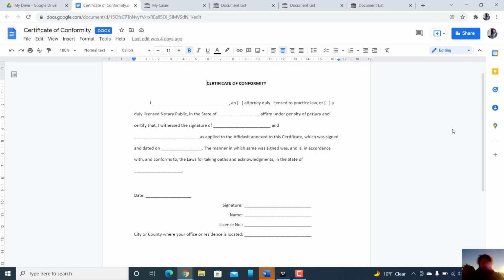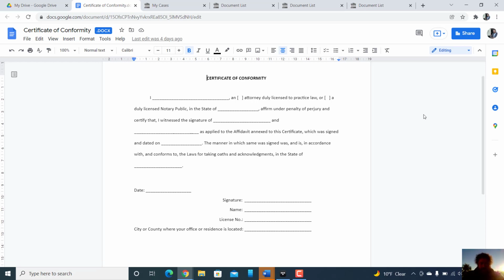So it can be an attorney that's licensed as a notary. Those are not the same; you can be an attorney and not be a notary. Or just a notary public that's licensed. So you don't have to be an attorney to fill this out. Again, not legal advice. Consult your own professional. But this simple statement, you can read it yourself, basically explains this is what I use.